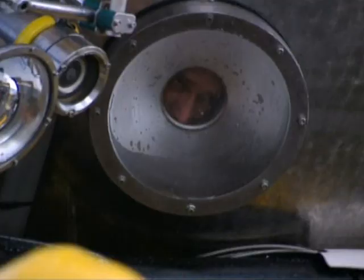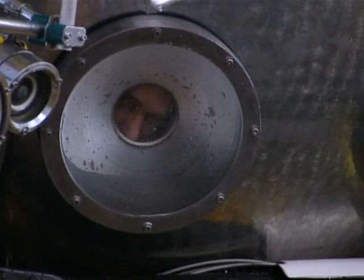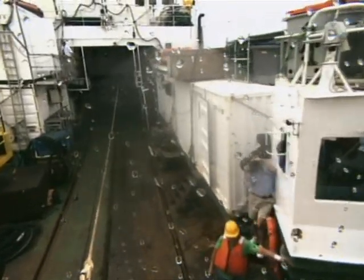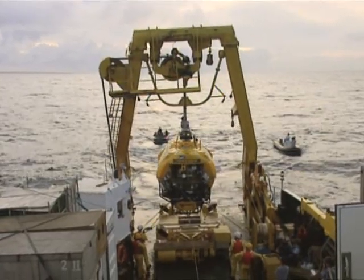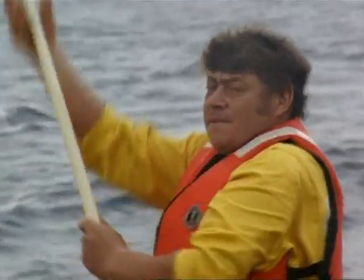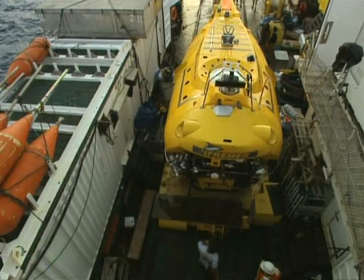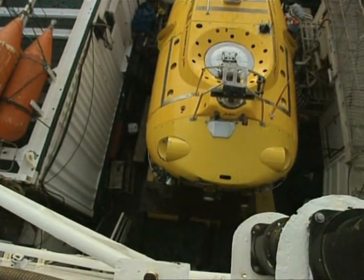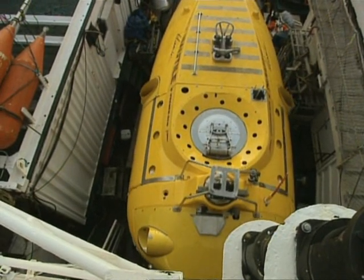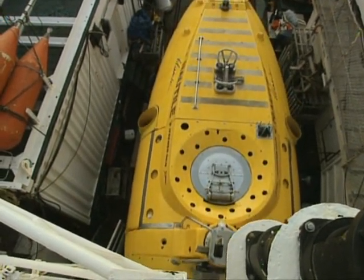David Livingstone returns from Titanic with more questions than answers. One of the surprising things was the way in which the vessel had broken up. There doesn't appear to be a pattern. One panel of steel is bent one way, its neighbouring panel is bent another way. And no one simple explanation can explain just all the forces that were happening to the ship.